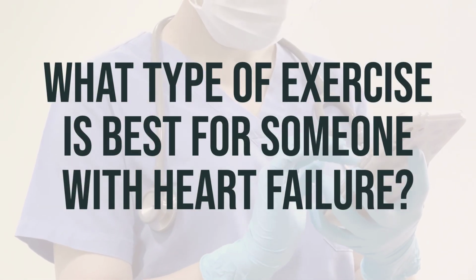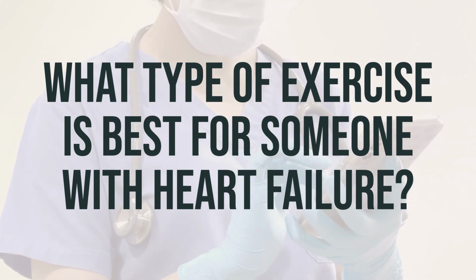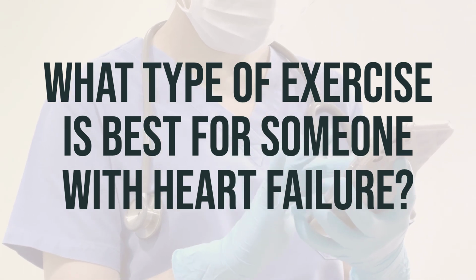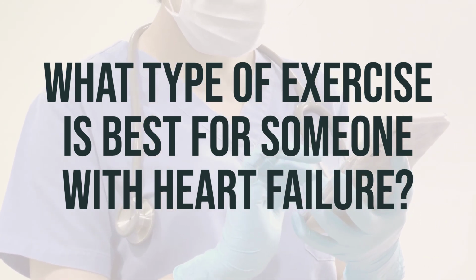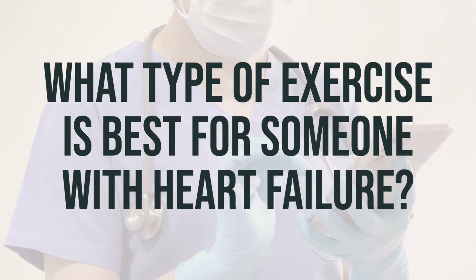When it comes to managing heart failure, physical activity can be really beneficial. It can help to strengthen your heart, improve blood circulation, and increase your body's ability to use oxygen. However, it's important to talk to your doctor before starting any new exercise routine, as they can advise you on what activities are safe for you.